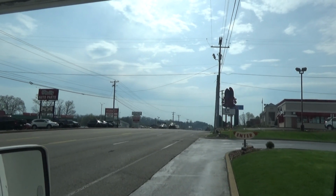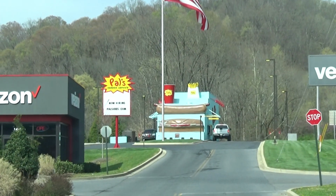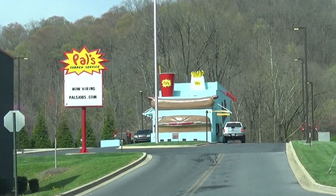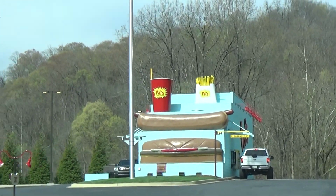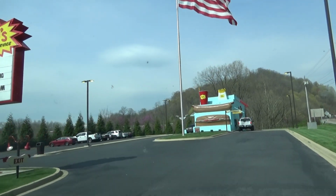and that's where we found another Pals location. Now, this location did have a drive-thru that was wide enough so that we could still go through with our big RV. Now, you guys, obviously we had never eaten at Pals before, so I did end up just ordering a few things so that we could share and just try them out.